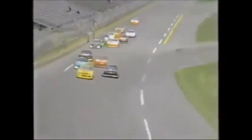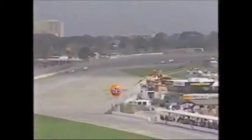Can he get by Ernie Irvan? No, he has to fall back in line. Well, no, he's not falling back in line. That's not his style. He just goes to the front. Stays right on the bottom. The key is, can he clear him? Yeah, he did clear him, just barely off that corner, Ned. Earnhardt stays up in front. Here comes Ernie Irvan right after him, down to the line.